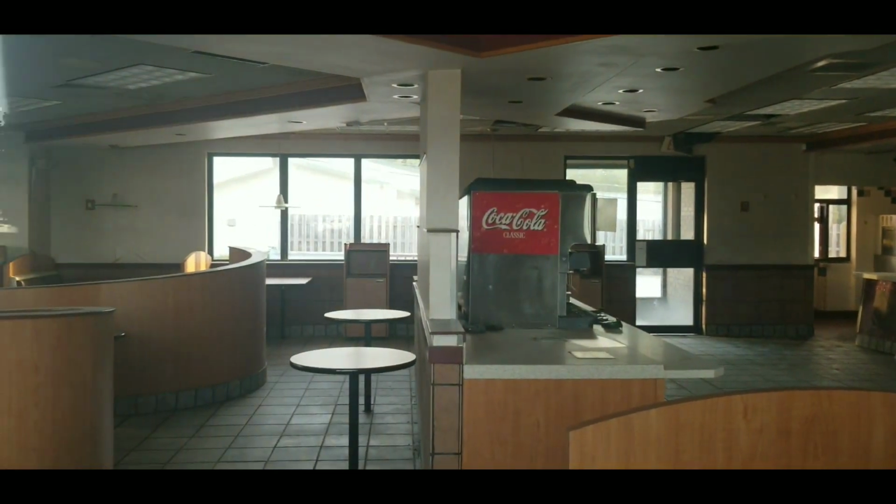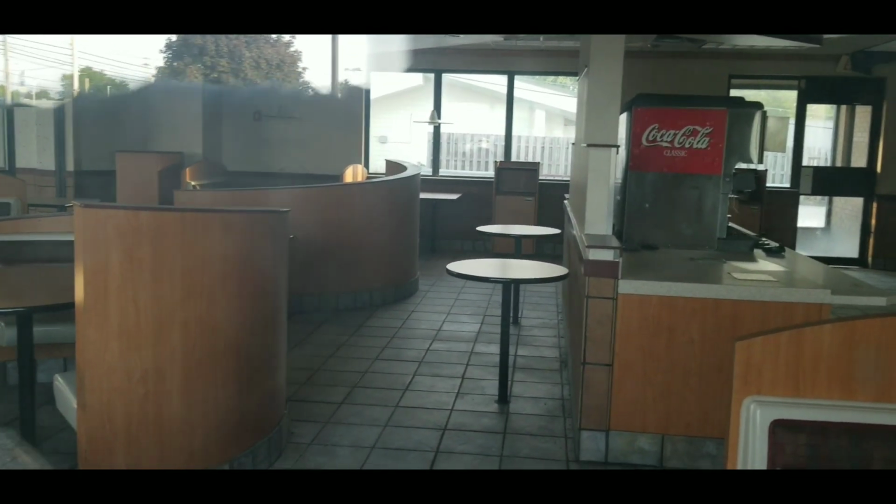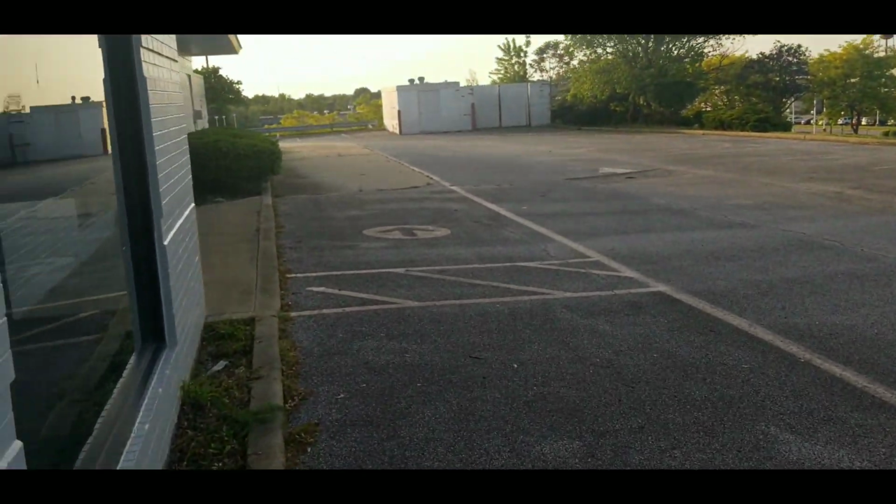Look at that. It's got the Coca-Cola machine right over there next to that. You could probably go. It doesn't look like it's that bad of shape. You know, need a little bit of cleaning and be back in business.